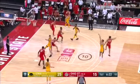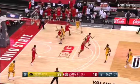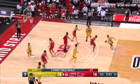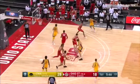Toussaint shakes off the defender. Kick it out for Wieskamp. He's shooting that a lot more confidently this year. That's his 9th out of 24. First three of the day for the Buckeyes. Wieskamp gets a touch. High screen. Garza.